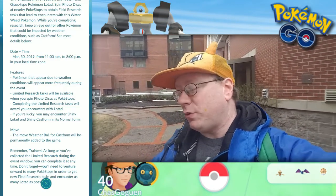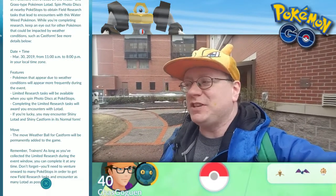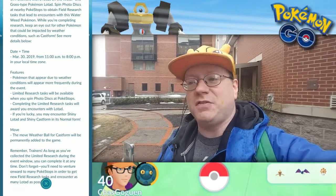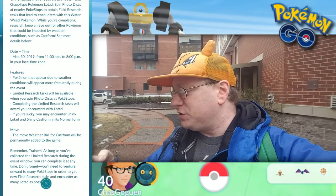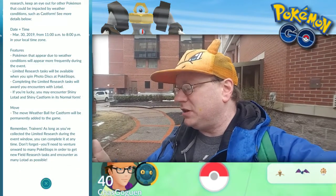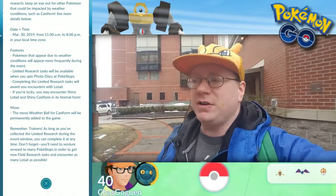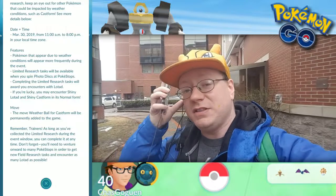But a new move, the move Weather Ball for Castform, will be permanently added to the game. And I hope it has the same effect as it does in the main series, where the typing is based off of what the weather currently is. That would be very interesting. And as long as you get the limited research during the event window, you can complete it at any time, so you can stock up on a few tasks. If you can't complete them, don't worry about it, you'll still be able to get your encounters, which will potentially lead to new shiny Pokemon in the game.